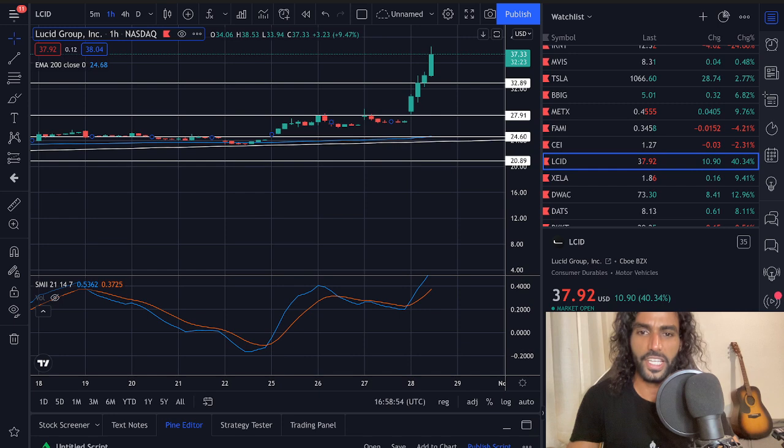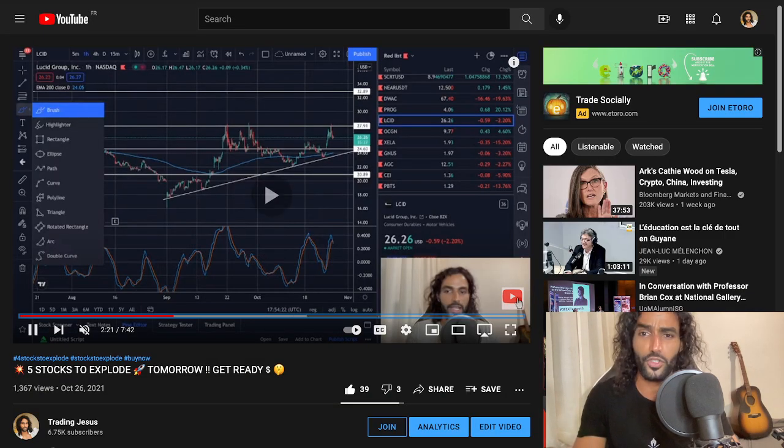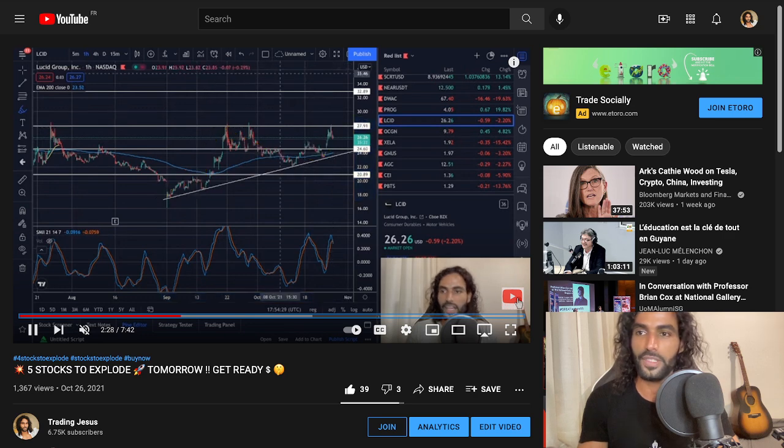So the first stock we're gonna talk about, we already talked about it like 2 days ago, guys, and we said we have a massive explosion to happen, which is Lucid, guys. Look here, we talked about it on the 26th of October, and we said if we hold this ascending line, we're gonna see a big explosion happen, and that's what happened today, guys.